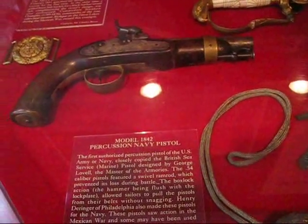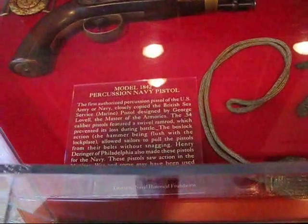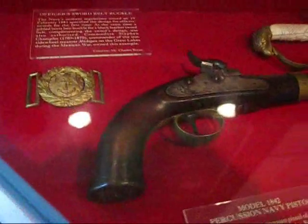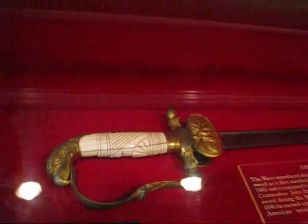This is in the part about the Mexican War. Okay. We got officer's sword belt buckle. There's one. 1842 percussion Navy pistol, which is a box lock pistol. Yeah, box lock because the hammer's all enclosed inside the lock. A little bit more on that sword. Okay.